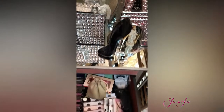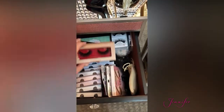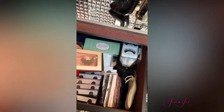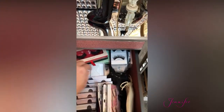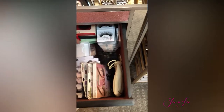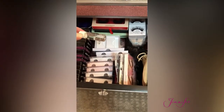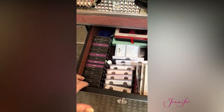Here, this is my drawer that has all of my different types of lashes. These are Sweet Treats, and those are Lily Lashes, and these are Iris Beauty. I heard about these from a girl on Instagram, so I thought I'd try them, but they're a little bit too gaudy, I guess you could say, for me. I use them just for video and stuff. These are my individual lashes. I got short, medium, long. Then of course I have my glue here. Then these are the ones that I use mostly all the time.